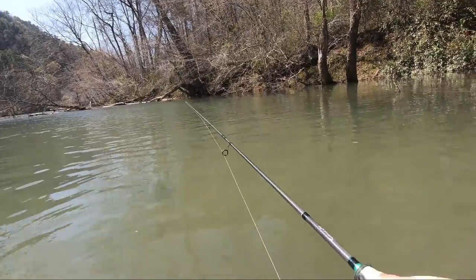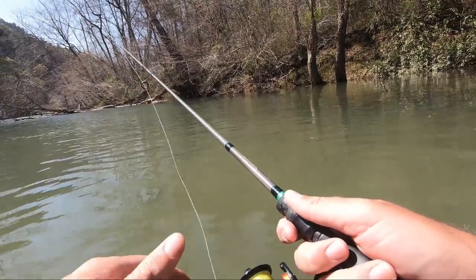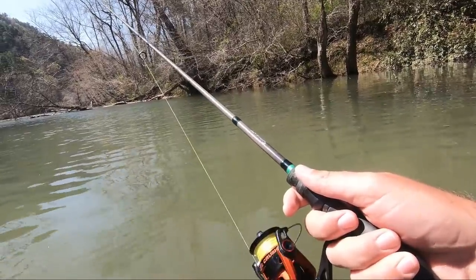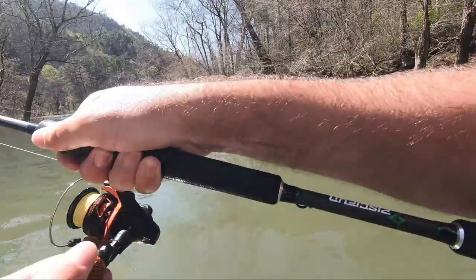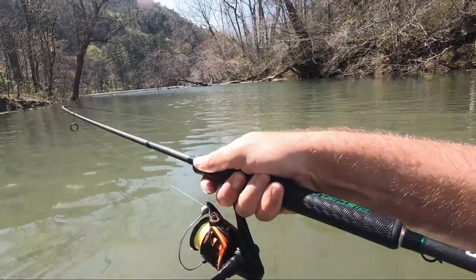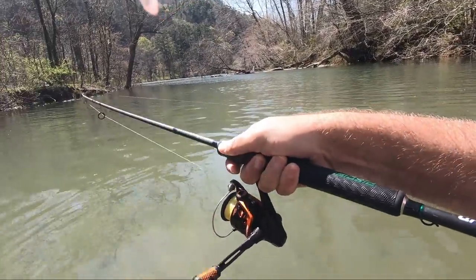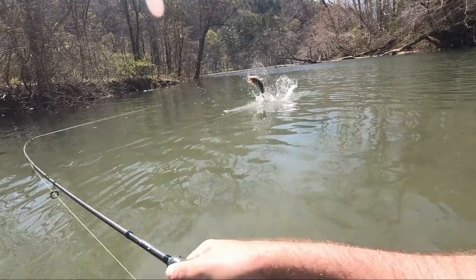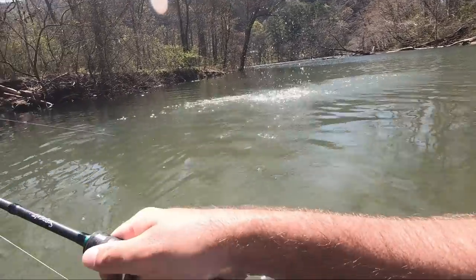What? Oh, dude, I just missed one. A bass came out and followed it. Got him. I think it's a good fish. Yes.